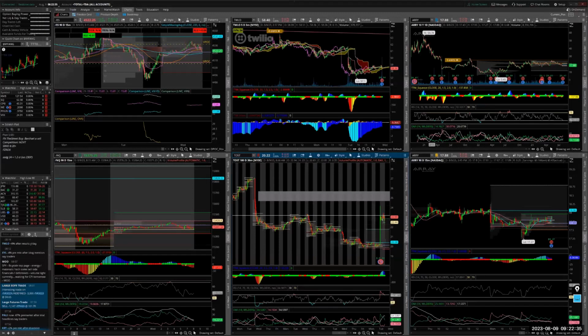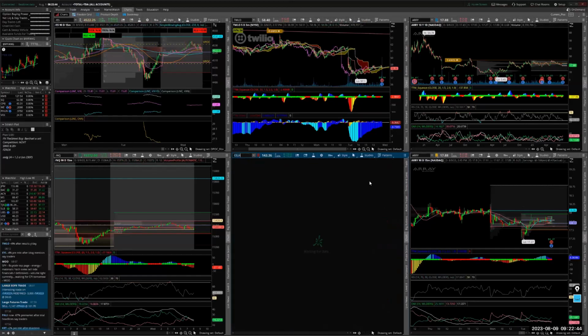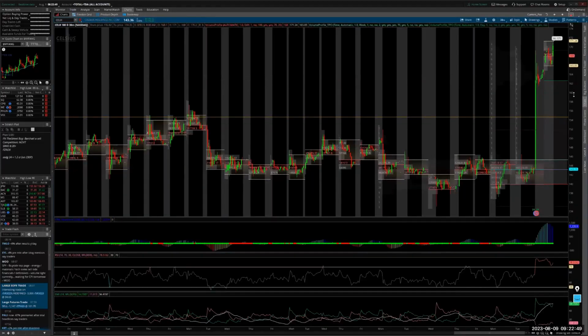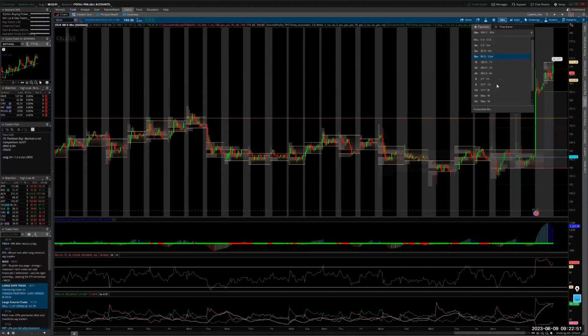Anything that is gapping down, pre-market gainers, I think Celsius. Yes, Celsius is another one that had earnings. It's gone to 170. This is crazy. I mean, it is definitely growing. It's a very nice company.